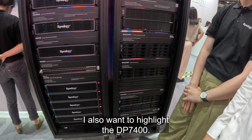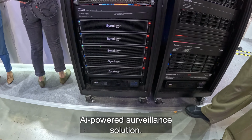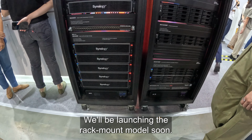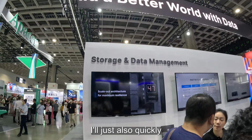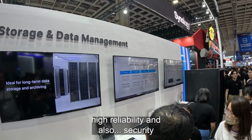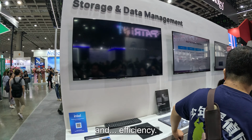All right. I also want to highlight the DVA 7400. It will be the rack mount AI-powered surveillance solution. Previously we only had the tower model for AI-powered surveillance, but we'll be launching the rack mount model soon, so it supports enterprise needs. I'll also quickly walk through the feature highlights of the PA series. It's meant to be high performance, high reliability, and also security and efficiency.